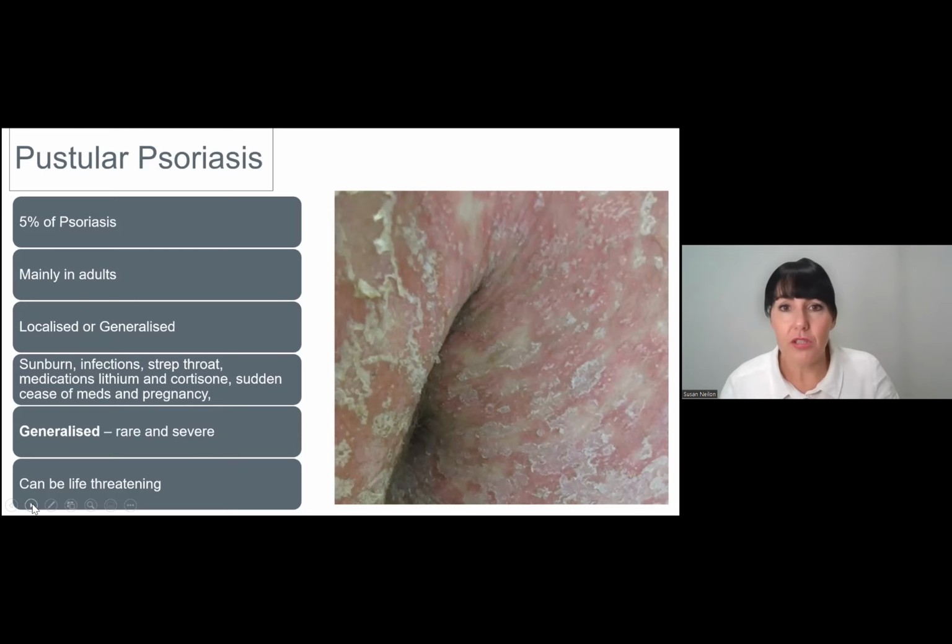On the image, this is the generalized. It's very severe, isn't it? Take a look at the redness, the scaling, the thickening. It almost looks like the skin's been sunburned and it's peeling.